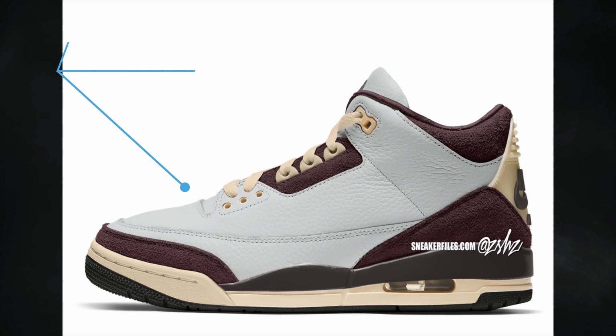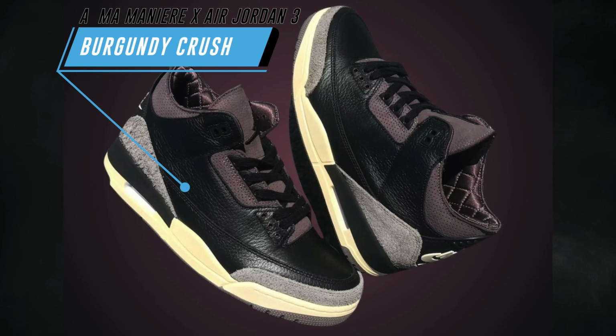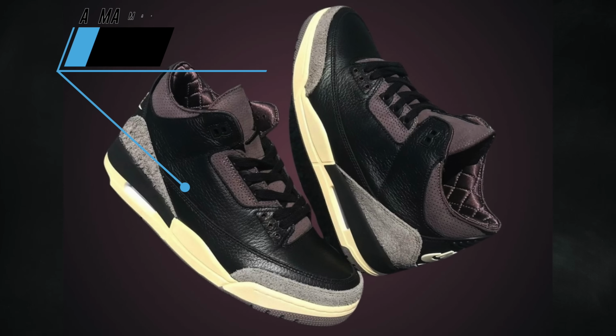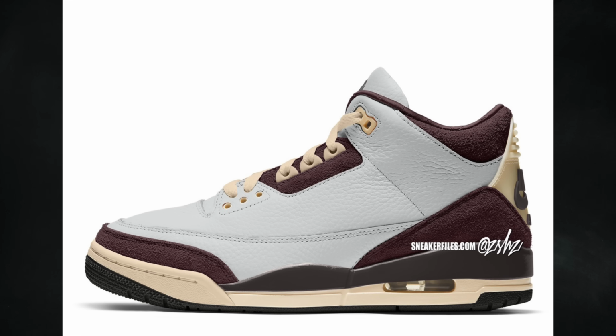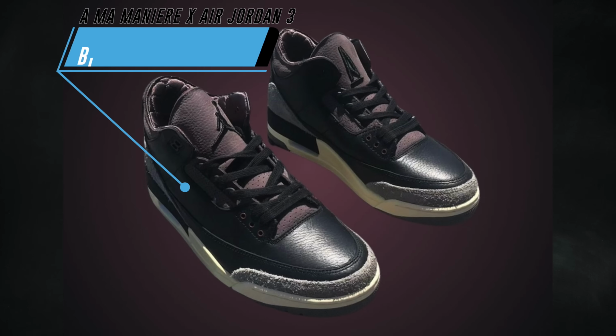We have a handful of collabs dropping in July, and 2 of those will be from MANIERE on the Air Jordan 3. Now, we've seen multiple photos of one of those pairs, which is known as simply Black, but the official colorway is black, flat pewter, and violet ore. The second pair, which we have yet to see a first look of, is known as Burgundy Crush. This pair features a summit white, Burgundy Crush, deep pewter, and muslin color combination.